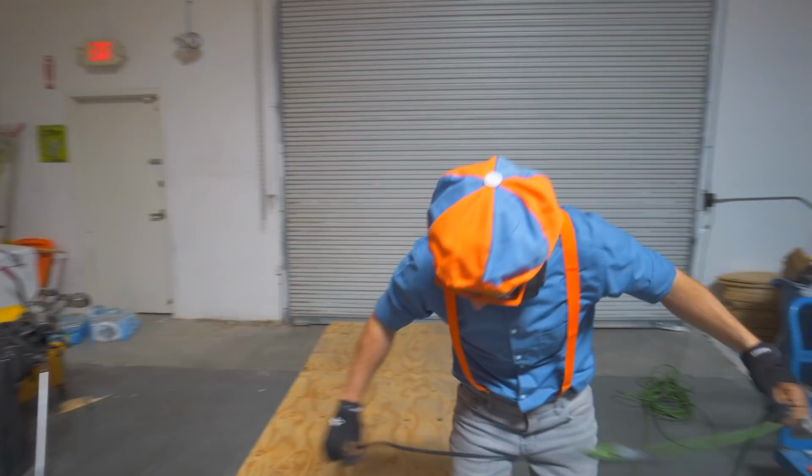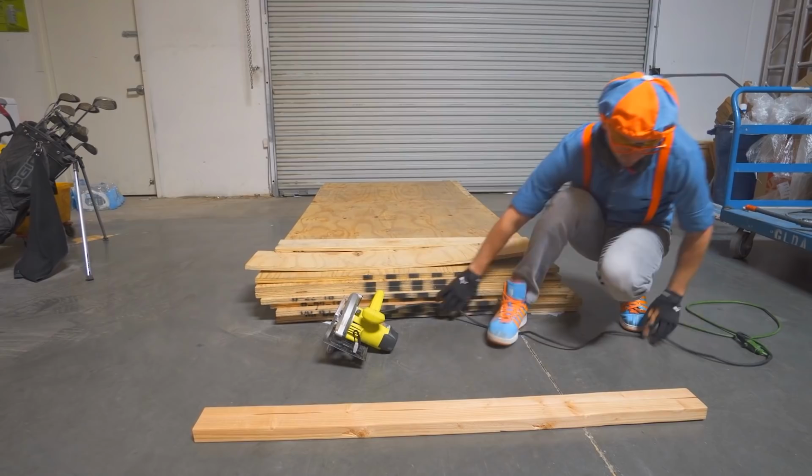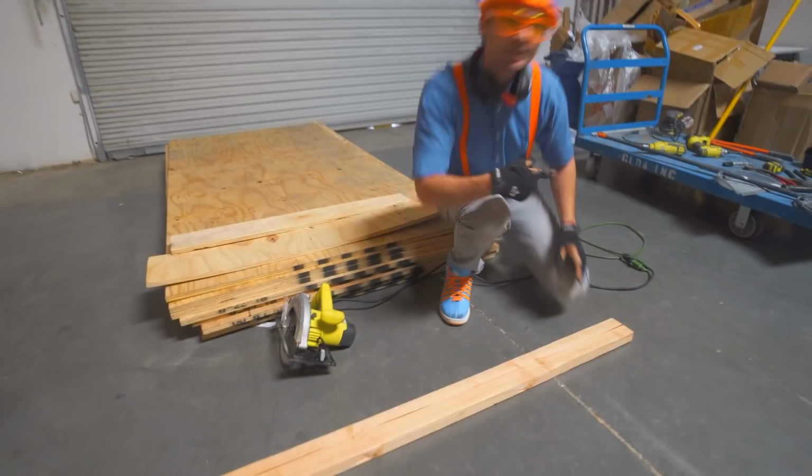Perfect. Okay, so now this saw is live. So if you pull the trigger, it goes. So we'll keep this right here for now. And then we need to measure this piece of wood. So let's go over here and locate the tool that we can use to measure.